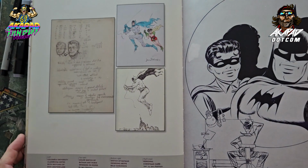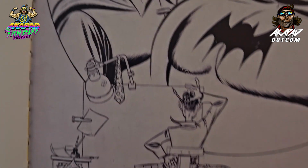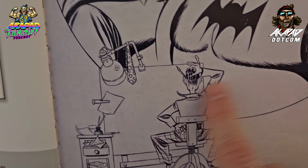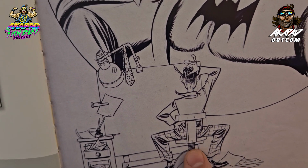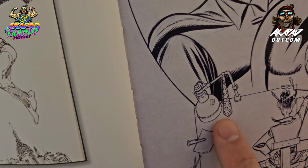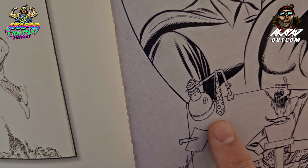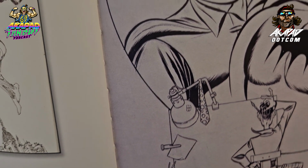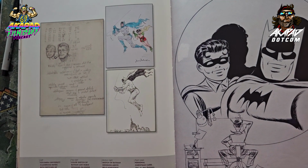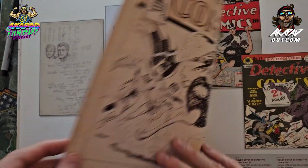Again, signs of an illustrator over here at the bottom. I would assume he's drawing Bob Kane here, but just the gesture drawing and how exaggerated, and again, being able to make choices like hanging the tie from the desk lamp. I don't know, AKAPADers. To me, signs of an illustrator, and we're only 14 pages in.